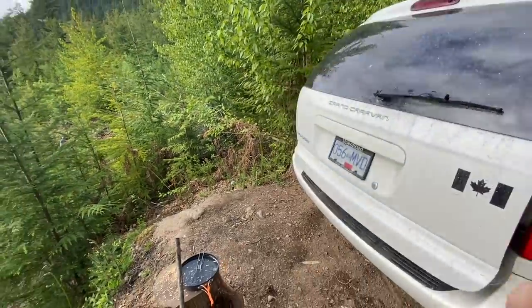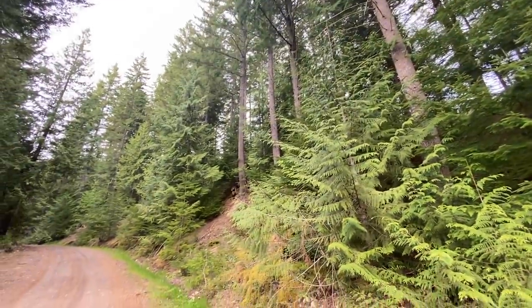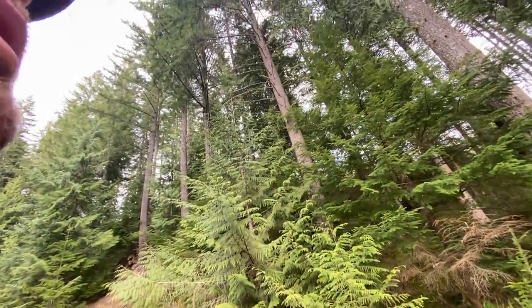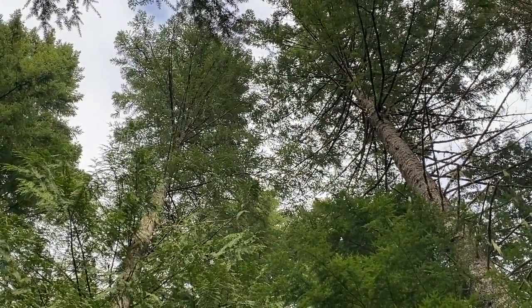Okay. Whew. Dusty. It's a dusty van. He's gonna be up there in one of these trees. But he might not be. He could be down low too, but usually they're up high. I'm pretty sure he's straight up in this tree. One of these two trees right there.